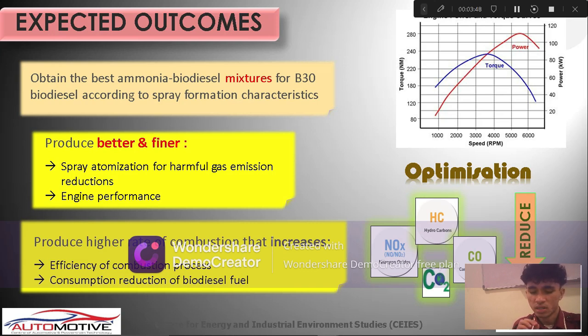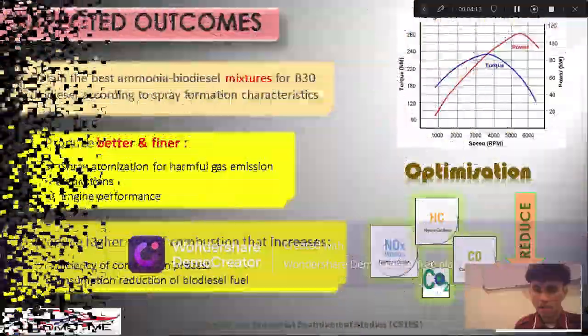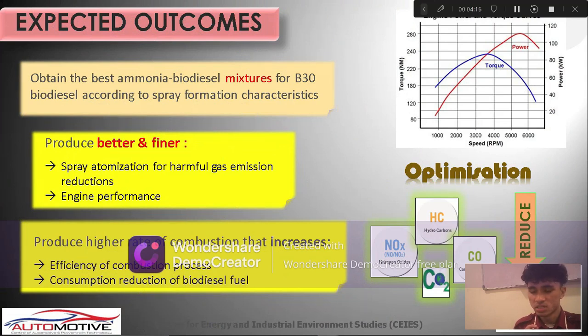And then it will reduce the consumption of the biodiesel fuels that we use nowadays, which are B5, B10, B20, B30, and also B100. We will decrease the use of diesel in those biofuel blends. Before that, what I expect from my research is that it will reduce the particulate matter emissions such as hydrocarbons, nitrogen oxide, carbon monoxide, and also carbon dioxide. These four will be reduced greatly after this research has been done and applied in the automotive industry.